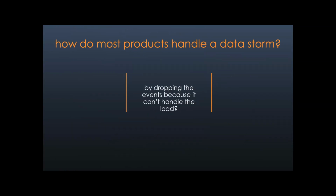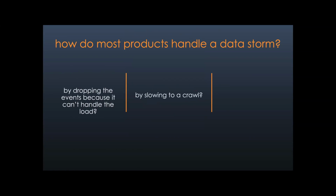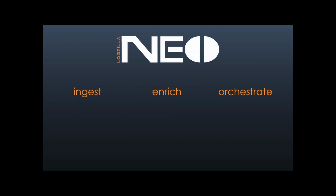So most products, what happens here? They either drop the events because they can't handle the load, or they slow down to a crawl, and that's when you need these products the most. But the big kicker here is that's what increases the cost also. For LZ Neo, on the ingest side, that single server scale lowers your total cost of ownership by 97%.